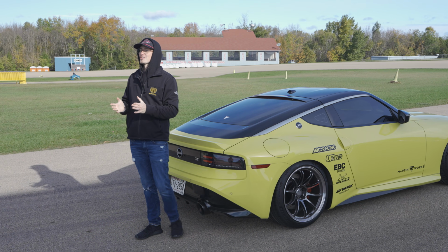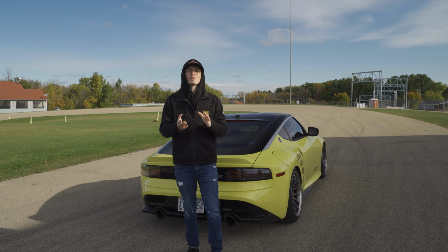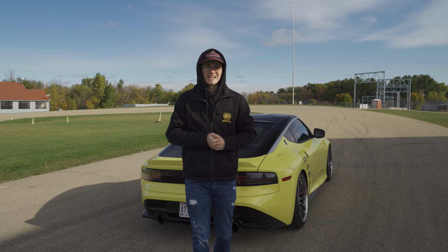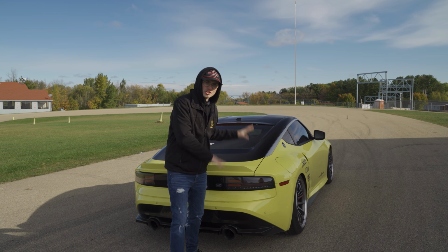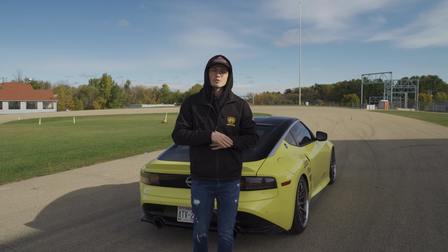And finally, the exhaust. When FI Exhaust reached out to us, they said, why don't we send you the cat as well as the cat back? We just think it's a good idea. And we said, sure, but let's install just the cat back exhaust first, because we want to see how much of a difference it would make compared to the stock exhaust.